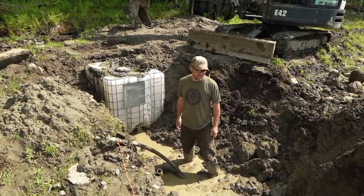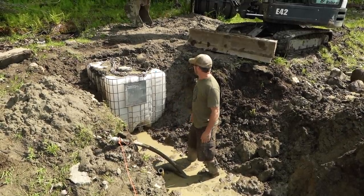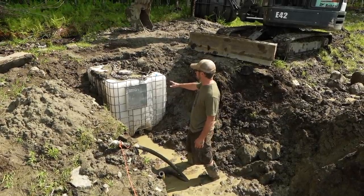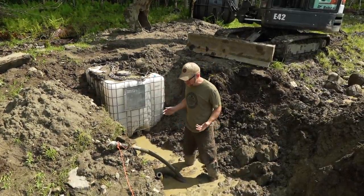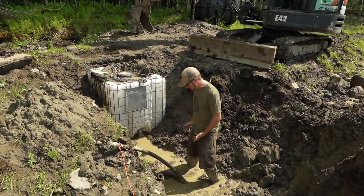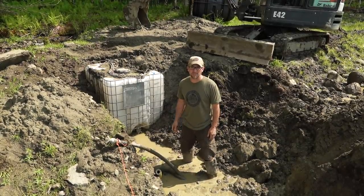I don't know what we're going to come back to in a few days after 2 inches of rain, but I don't think there's much else we can do. I feel that if I take this out right now, that's going to make it worse. If I try digging up the line anymore, we're going to make it worse. I just kind of feel like I need to leave it the way it is, and I'll see what it's like when we come back, and we'll have to deal with it from there.